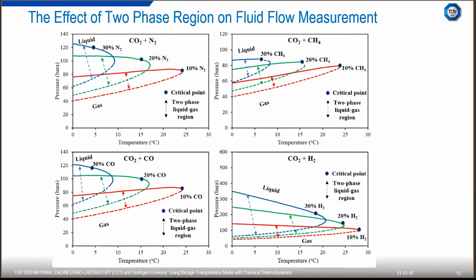So to wrap up, if we want to have lower uncertainties in flow measurement for CO2, we need to operate within the single-phase region. So first, we need to recognize the problematic two-phase liquid-gas regions and try to avoid operating within those regions, and try to operate within the single-phase region to have much more reliable and accurate flow measurement outputs and results. So this is the conclusion from this.